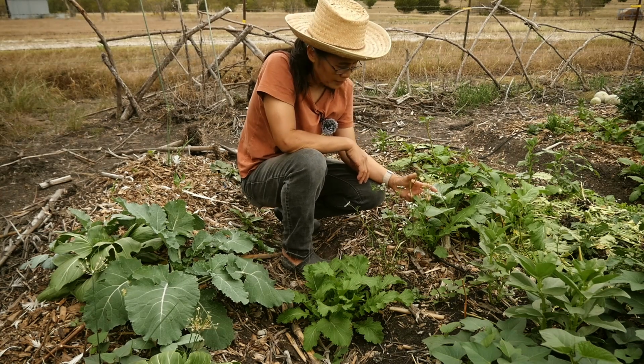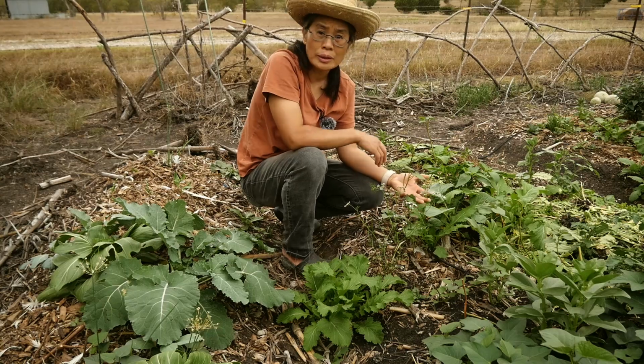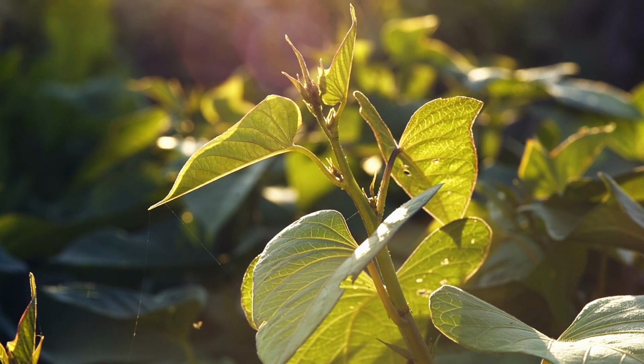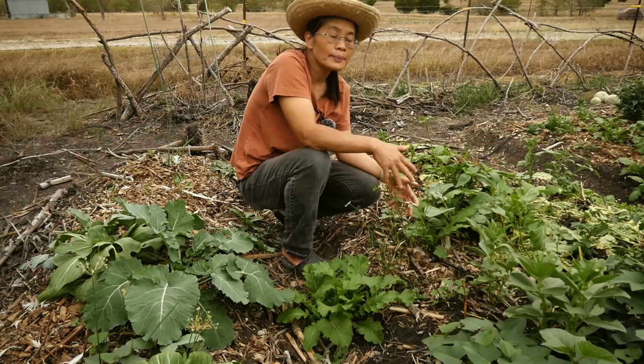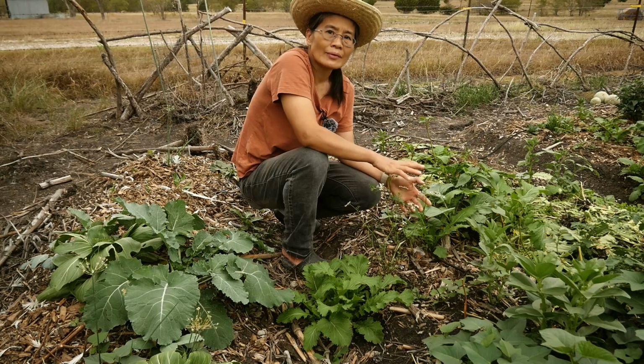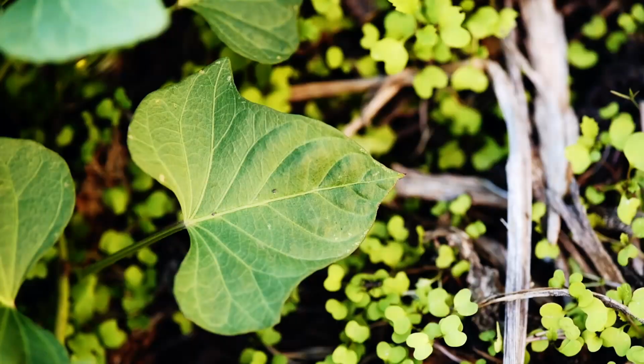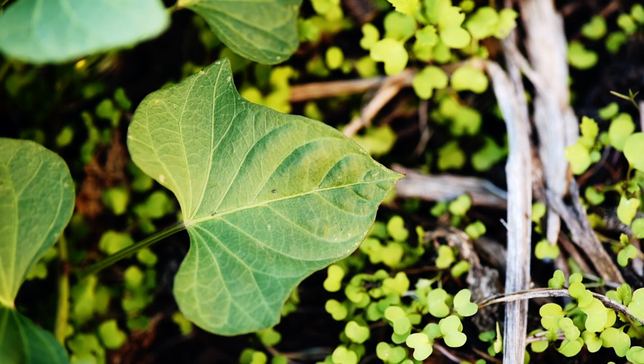These are sweet potatoes that are growing from cuttings. Of course, I'm not going to get sweet potato tubers from this plant, at least not for this year. But what I hope is they set roots down deep enough that they will survive the winter, and then in spring they will come back up and cover this with sweet potatoes.